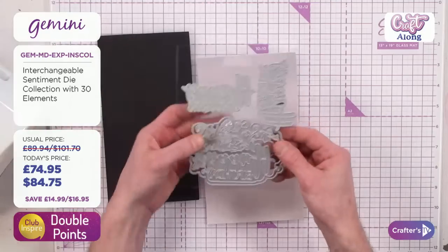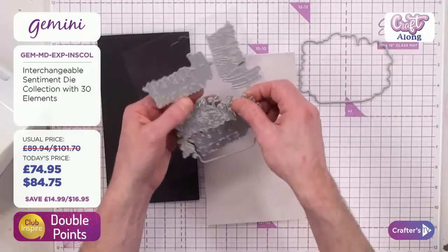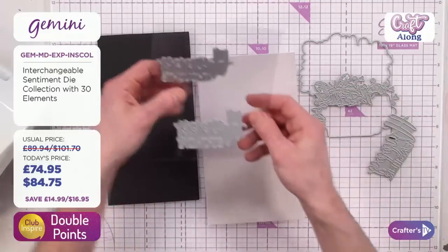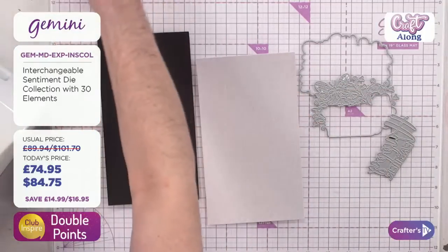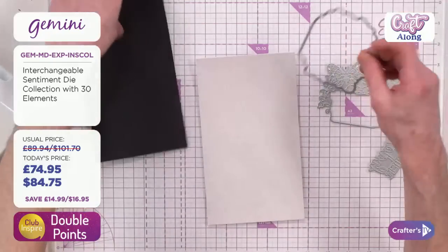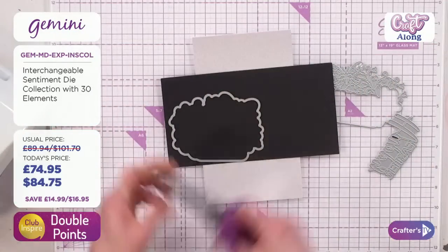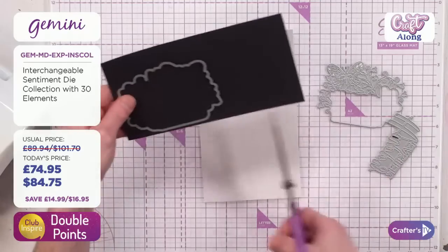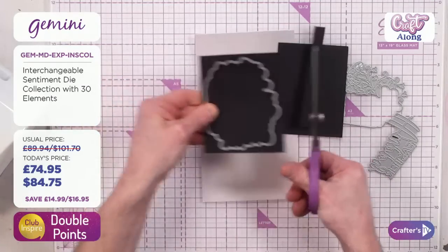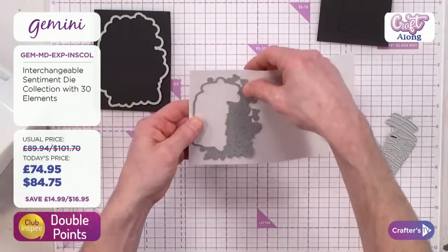So we can then bring in our dies. We're bringing in our interchangeable dies. So let's go for Happy Easter. Now you might choose to do a different one or a completely different sentiment. That's up to yourself. But what we can do is we can then pop that onto our card. And I'm going to do them both on the Gemini Junior. So I'm going to trim these ones down so that I've got them to size here. And then we can then bring in our next one.